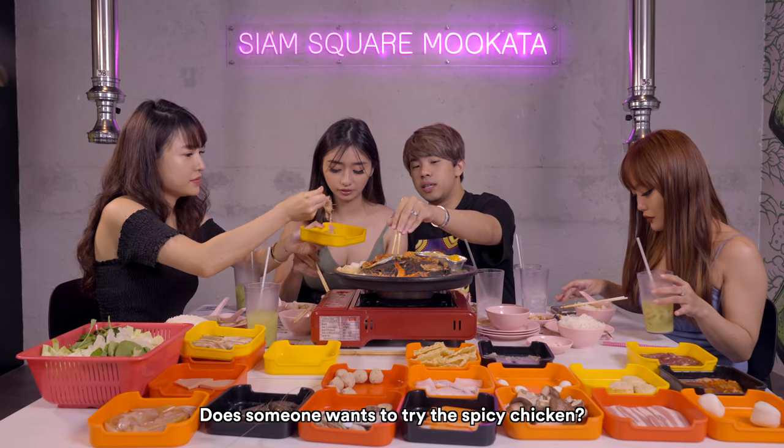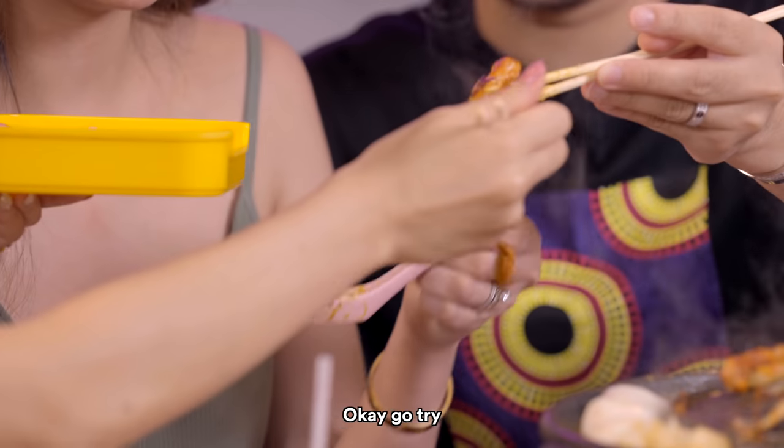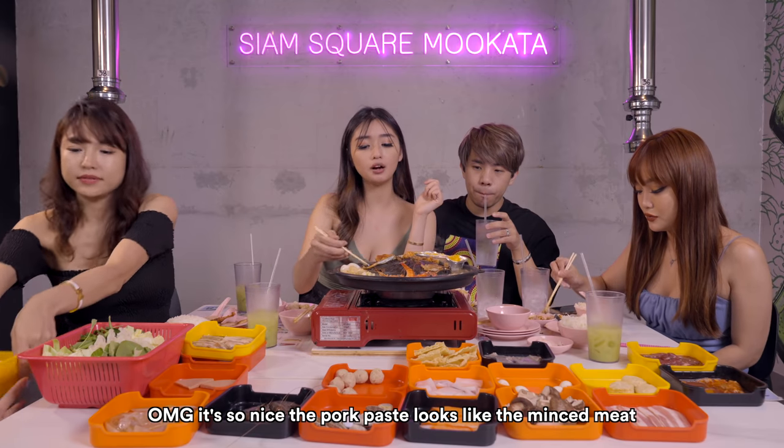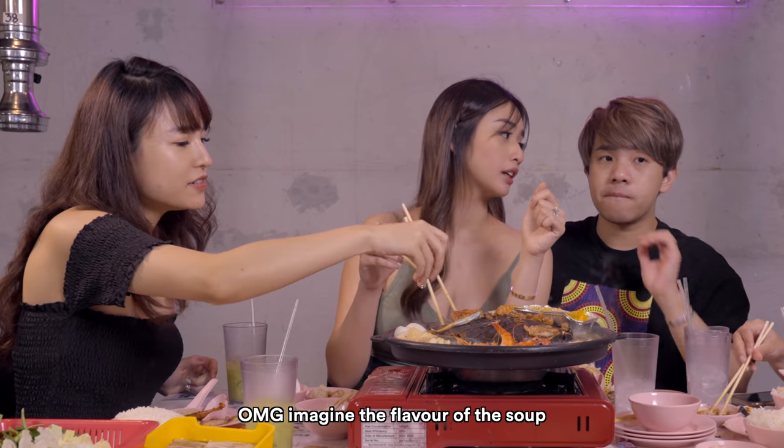What the heck? Does someone want to try the spicy chicken? Yes, you try. Burqq likes chicken. Okay, go try it. Oh my god, so nice. The pork paste, look like the bak chor, like the minced pork from the... Oh my god, imagine the flavour of the soup.